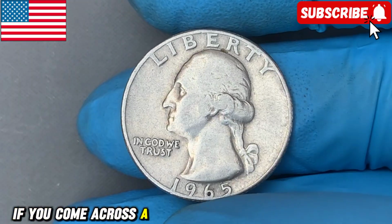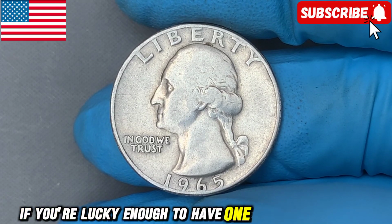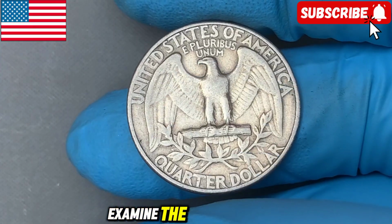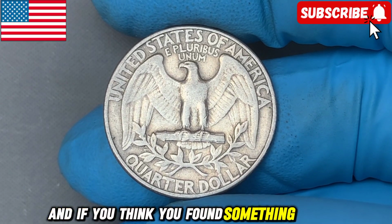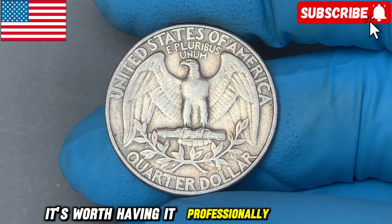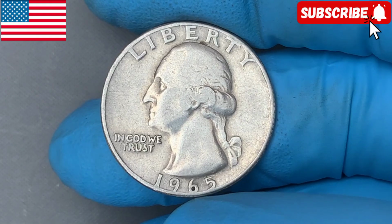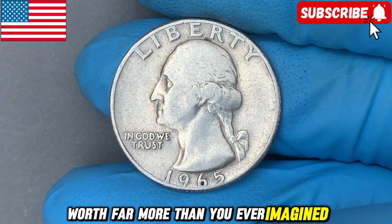If you come across a 1965 quarter in your spare change, or if you're lucky enough to have one in your collection, make sure to take a closer look. Examine the coin carefully for any signs of minting errors, and if you think you found something special, it's worth having it professionally evaluated by a coin expert. Who knows? You could be sitting on a coin worth far more than you ever imagined.